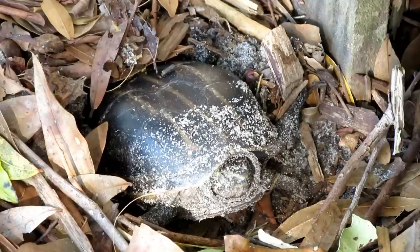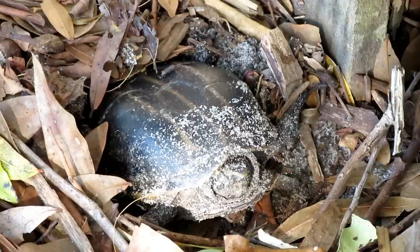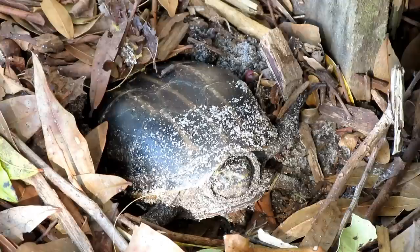I discovered her after she'd already dug the hole to lay her eggs in. You can see by the front half of her body, she dug the hole out to lay the eggs in. Now she's finishing up laying the eggs, and will spend a considerable amount of time burying the eggs before taking off through this little hole in the fence and going on about her way.